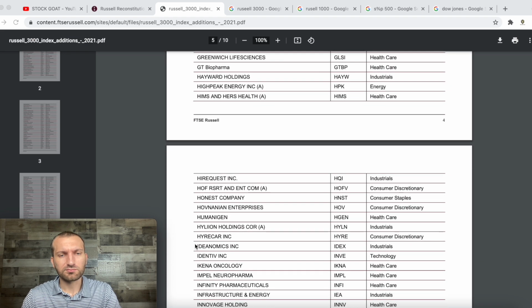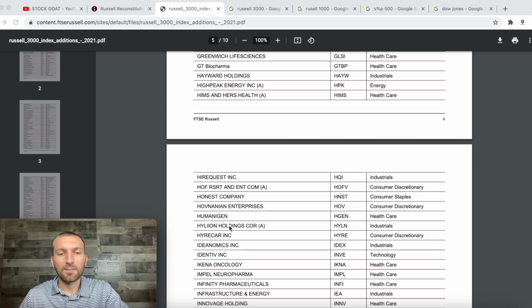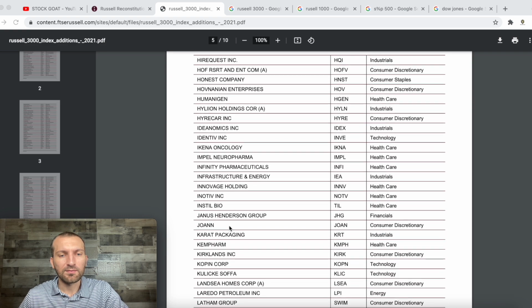Let's keep it going. Hyliion Holdings, of course, this is another EV company. Revenue just like Fisker, it's not there yet. Good projections and came back down. They both came back down like crazy. Let's see, we got another one.